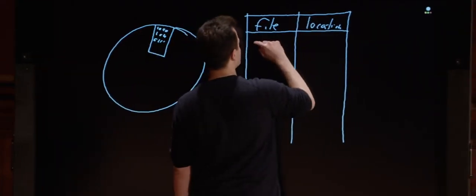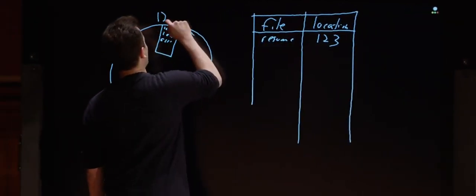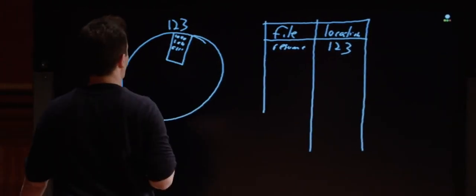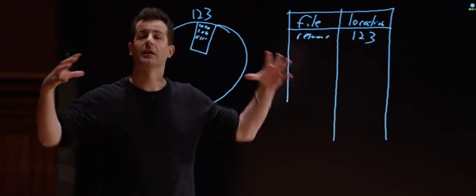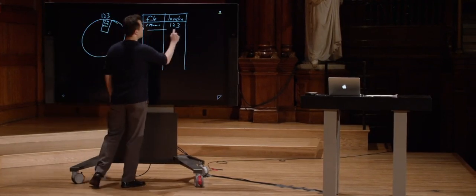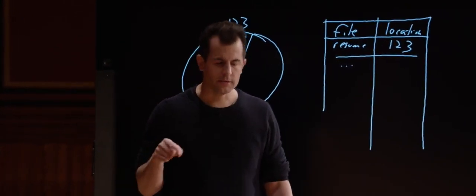So if I've stored, for instance, my resume somewhere, and that might be at location 123, where this happens to be location 123 on the hard drive, specifically byte number 123. Because operating systems are going to store my data either at specific byte addresses or maybe in certain cluster sizes. You might actually take collections of bytes and write files to those clusters all at once. But this table then, of course, has other values as well, one value for every file that I have on my computer. So what does it mean then to delete a file?